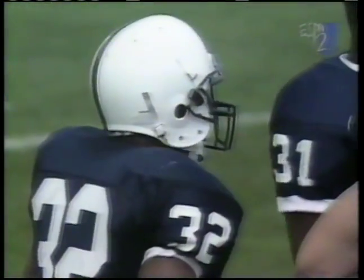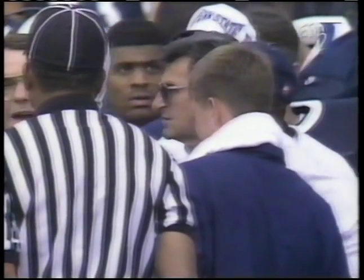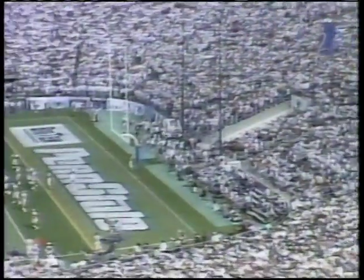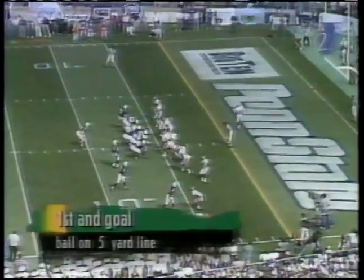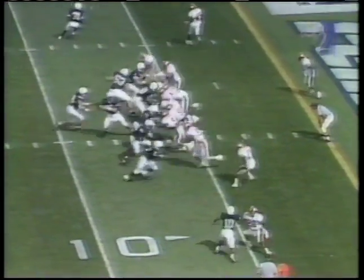Keep in mind, this has been a pretty efficient drive for Penn State, starting on its 20-yard line with 1:07 remaining. They have now moved to the Rutgers 5-yard line in less than a minute. We have Mike Archie in at tailback position, who moves now into a double slot to the right with Freddie Scott. Scott goes in motion from right to left. The wide receiver right is Ingram. They fake to the fullback. They throw to Scott, to Ingram.